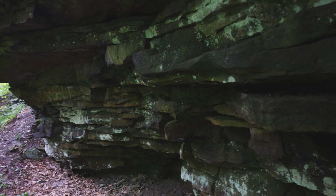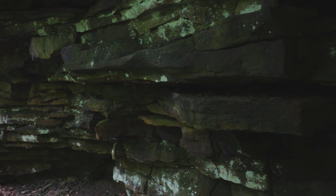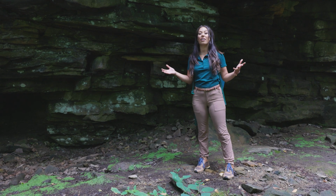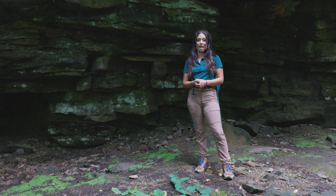Our first stop is one of 3 on North Park's self-guided geology tour. In the span of a couple miles in North Park, you can discover millions of years of geologic time.